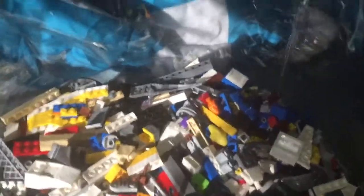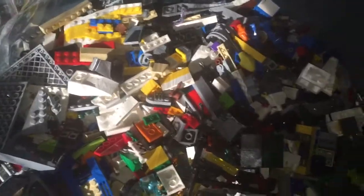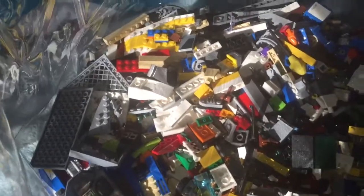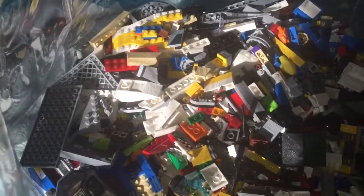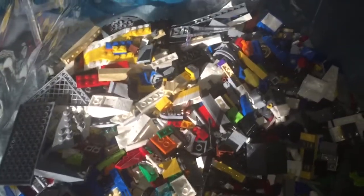I know you're thinking that's a lot of money, $115.88. But for this much Lego, you got over 50 pounds of Legos. That's a really good deal. And let me show you some of the stuff that's in here. I'm gonna make another video and I'm gonna sort all this stuff out, and I'm gonna show you the highlights and all the minifigures that I got out of it.